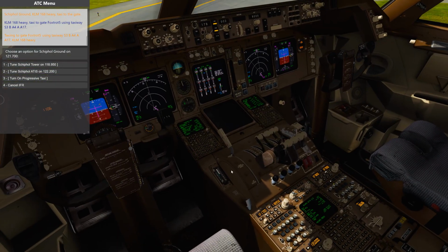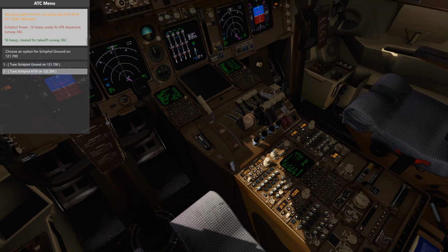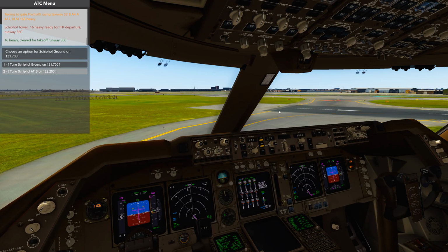And then we're going to tower for our takeoff clearance on 119.950. So let's ask them. Tower, 16 heavy, ready for IFR departure, runway 36. Oh yeah, auto brakes RTO. 16 heavy, cleared for takeoff, runway 36 center. Cleared for takeoff.